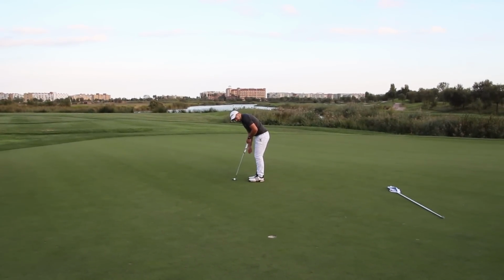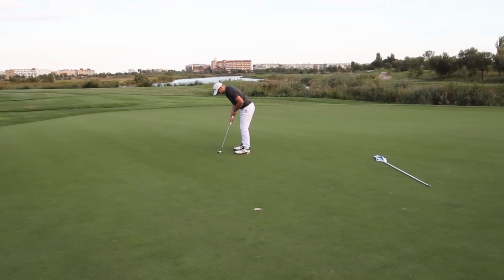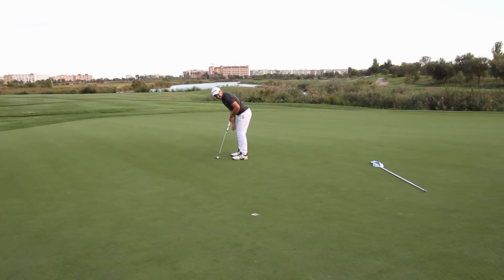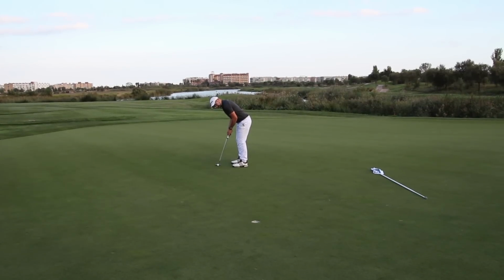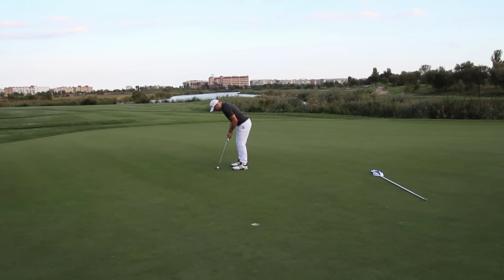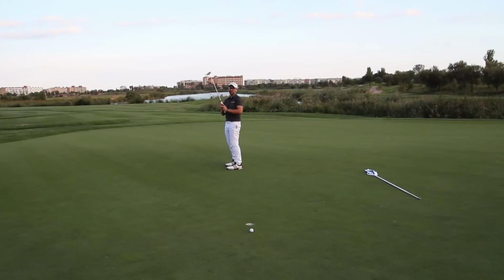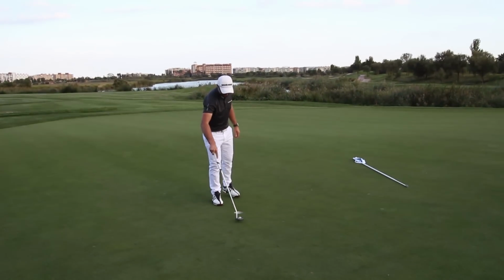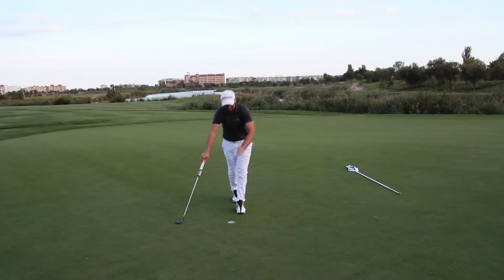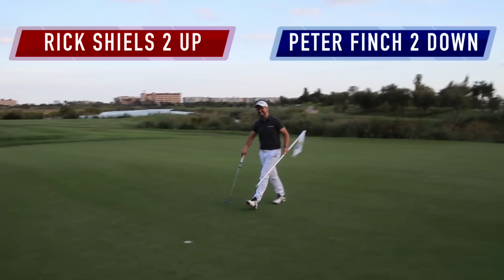Right, Pete for half. See much in it? It should come off the right. Where's yours? Swung down. That's a word. You see it coming off the right. Oh, that is cruel. Wow. That slithered past the edge. That's cruel. Right, I don't say this very often, so I'm going to really take a lot of pride in it. Rick goes two up against Pete Finch.